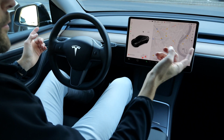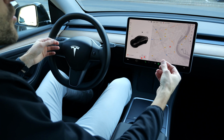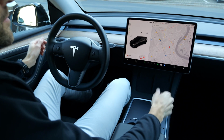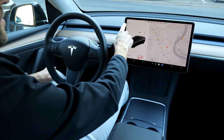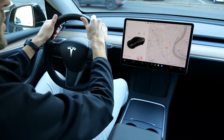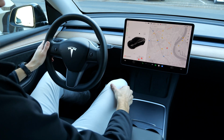Interior cockpit overview. I would like to know from you, is it cool and clean, or is it just not enough for you? Please tell me in the comments. Then you see the speed is just here, so there are no digital instruments whatsoever, just this 15-inch screen. The Model X, the screen is now a little bit bigger.